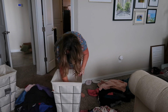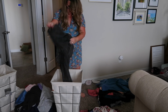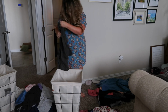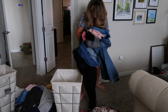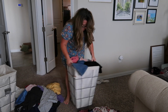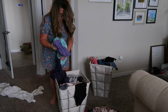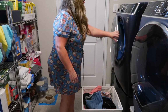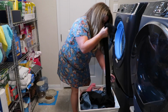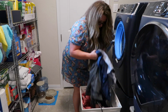Another tip is to pre-treat all your stains immediately when they happen. Go ahead and give them a little spray and then throw it in your laundry basket. I do keep spray in the laundry room, and I also keep spray in our closet so that if you see it when you're in the closet, go ahead and spray it and then stick it into the basket. Another tip is to go ahead and have everybody turn their pants right side out. It just makes it so much easier when you pull the pants out of the dryer if everything is right side out.